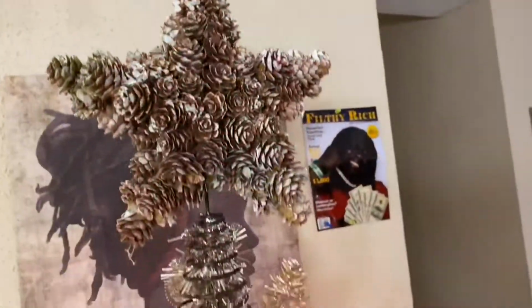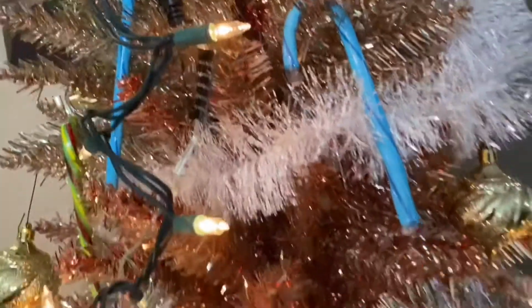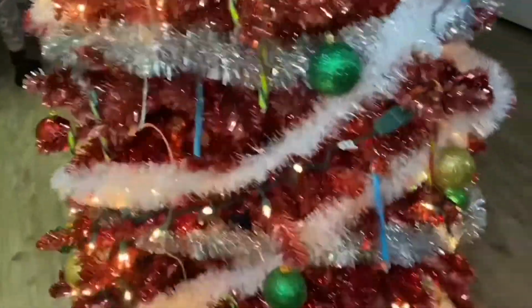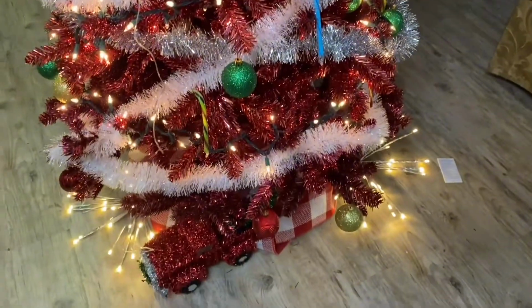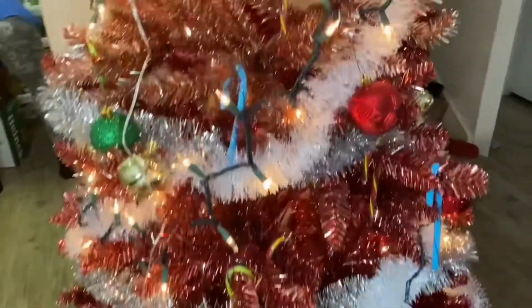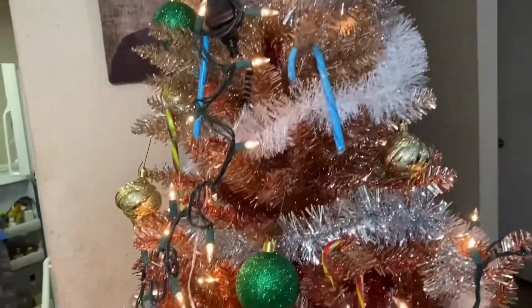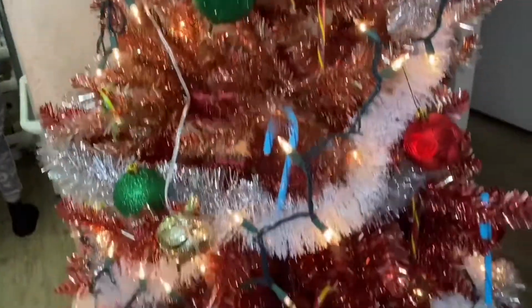Y'all, look at the Christmas tree. Looking beautiful, beautiful, beautiful. All the stuff. You have the little car down there and the two lights, the candy canes, everything just on there. You have the ornaments on there.